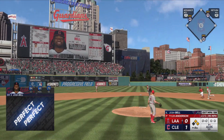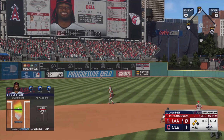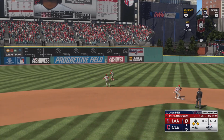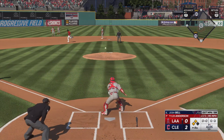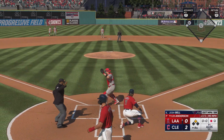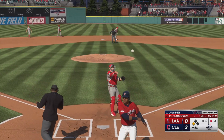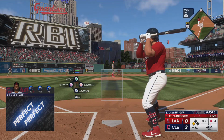Swings and blasts one deep to left center. And that one is off the wall. The run comes in to score from second, and they take a 2-run lead. Throw to the plate. Got him! And he's in safely at third as a run scores. Here's Josh Naylor.